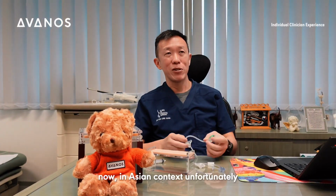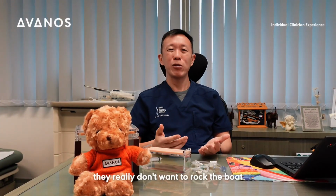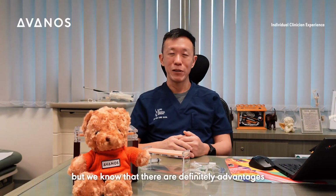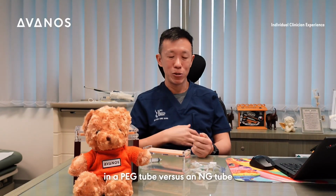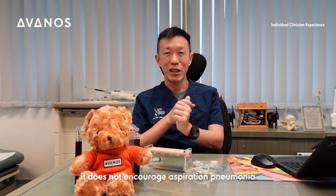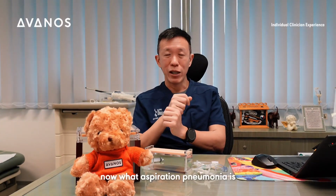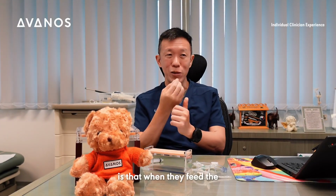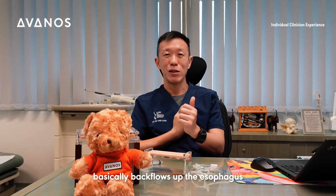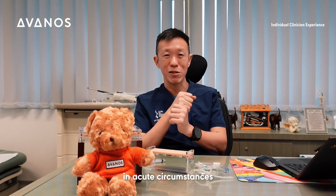Now, in an Asian context, unfortunately, a lot of patients who are on long-term NG tubes, they really don't want to rock the boat, and they are happy doing that. But we know that there are definitely advantages in a PEG tube versus an NG tube. One of the main advantages is that it does not encourage aspiration pneumonia, which is a major problem with patients with NG tube. Now, what aspiration pneumonia is that when they feed, the milk in the stomach basically backflows up the esophagus and into the lungs, and this can be potentially fatal in acute circumstances.